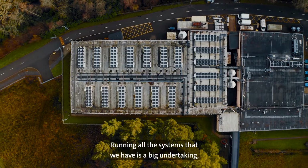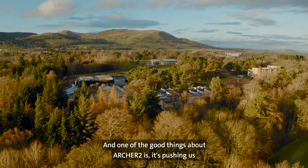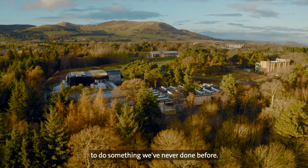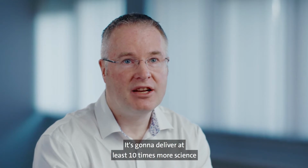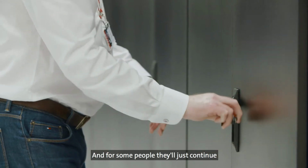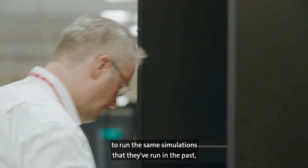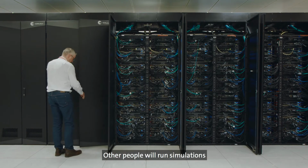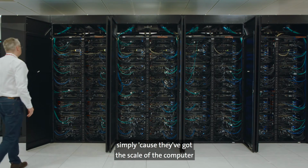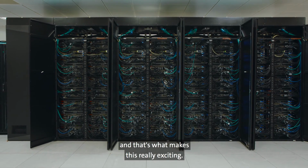Running all the systems that we have is a big undertaking, lots of investment in the infrastructure to do this. And one of the good things about ARCHER2 is it's pushing us to do something we've never done before. It's going to deliver at least 10 times more science than ARCHER was capable of doing. And for some people, they'll just continue to run the same simulations that they've run in the past, just more of them. Other people will run simulations they've never been able to run simply because they've got the scale of the compute and the amount of memory that they've never been able to access before. And that's what makes this really exciting.